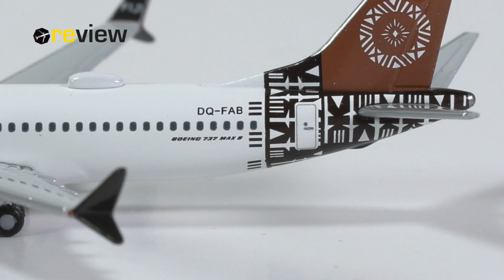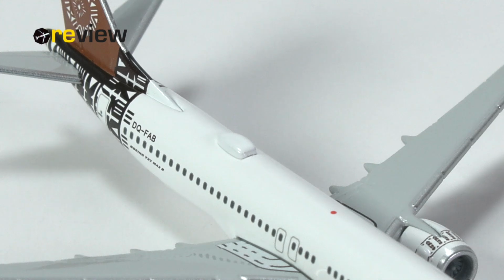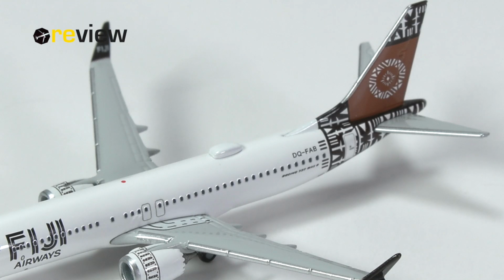On the fuselage we then find the full registration code of the aircraft. Underneath that we have the aircraft type specification. Towards the very tail of the aircraft we also find a bit of detailing around the APU exhaust, and on top of the fuselage we have the addition of a SATCOM dome. Now, unfortunately, I don't have the rights to an image of the real aircraft that I could show you, but when I compare it myself, I would say the SATCOM dome of Herpa Wings is to the larger side. If we want to be friendly to them, we would say within margins, but technically it's too big.